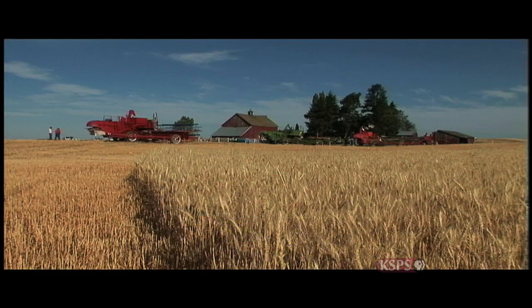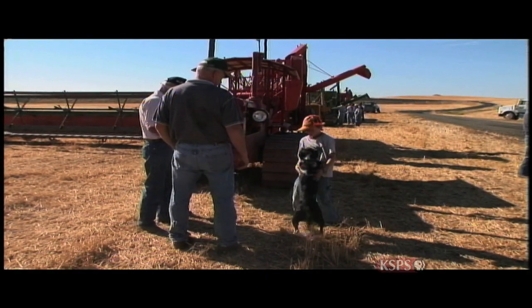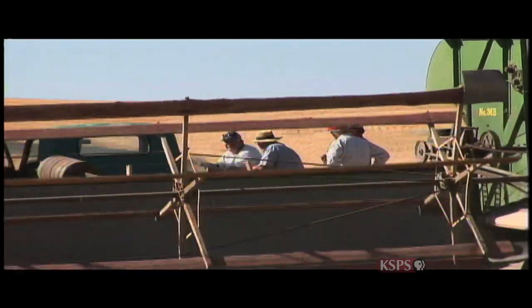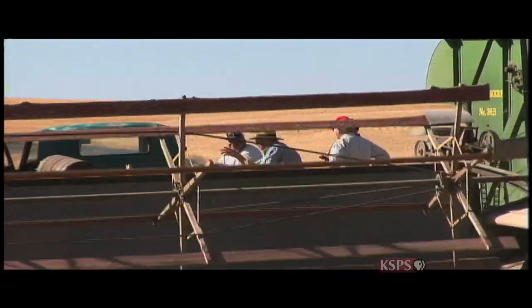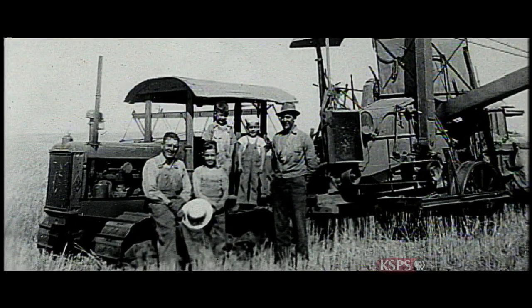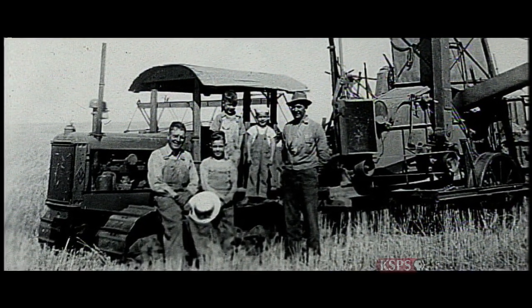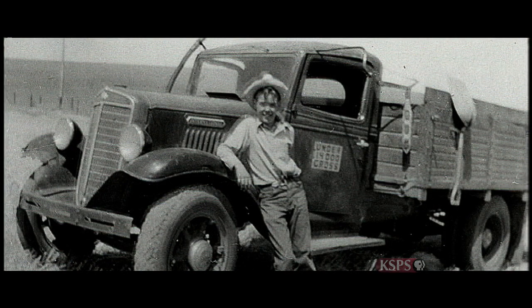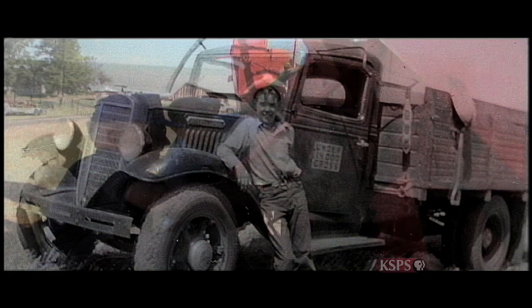The vintage harvest takes place just east of Davenport on Creighton Gulkey's farm. His family has been working this land for five generations. Well, I've farmed this place since 1960. My grandfather homesteaded it prior to 1900. My dad ran combines like this. I think my first harvest was about 5 years old, and haven't missed one yet.